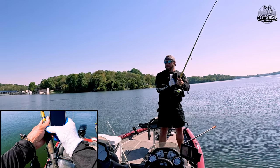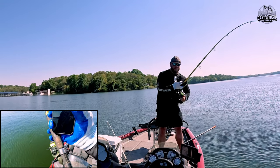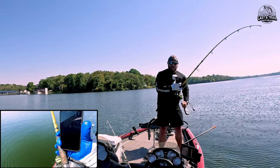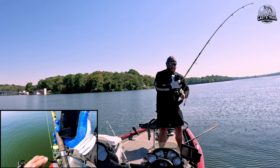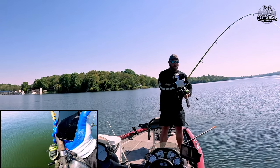I'm trying to hold this phone in my hand and reel at the same time. It's a little difficult, but let's horse him in a little bit. I don't want him to tangle up those lines back there. He's not fighting too hard, actually.